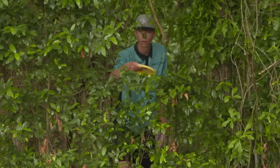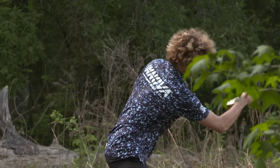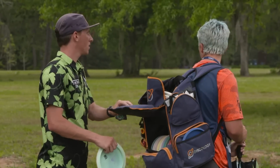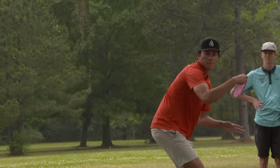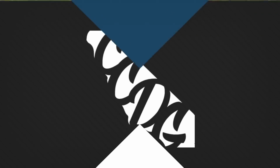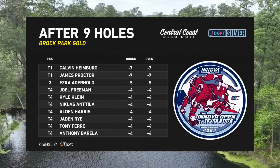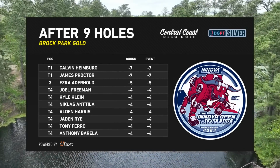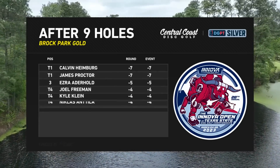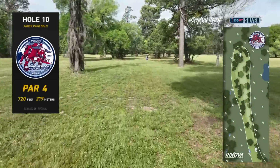This is round one back nine coverage of the Innova Open at the 28th annual Texas State Disc Golf Championship. We're in Houston, Texas. I am Nate Perkins, joined here yet again by my good friend and fellow native Texan Connor O'Reilly. Super excited to be here out on the bayou and playing disc golf in a sweet property. Used to be a golf course, so some open lines, a lot of out of bounds, and there's a look at that leaderboard. Walk us through hole 10, Nate.